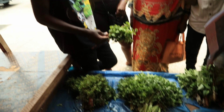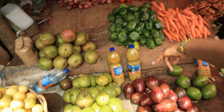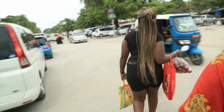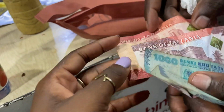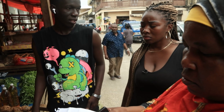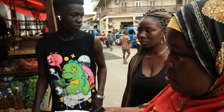We bought our ingredients for my traditional dish: tomatoes, onions, carrots, rice, cinnamon spices, meat, and much more. The total was about 25 to 30,000 Tanzanian shillings, which was the equivalent of $10 to $12. And we moved to my next destination, the village where I was about to cook.